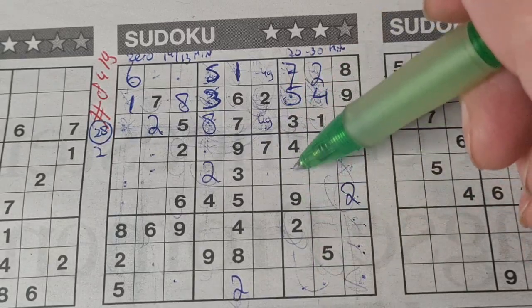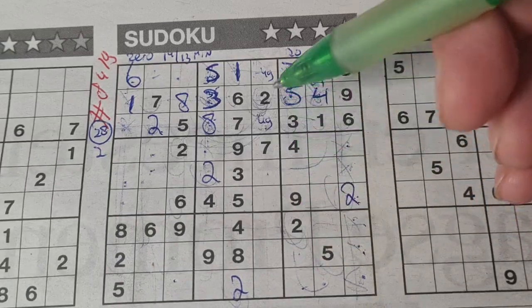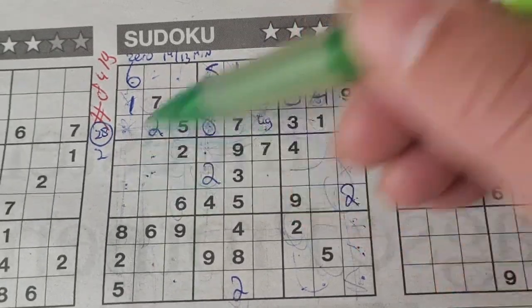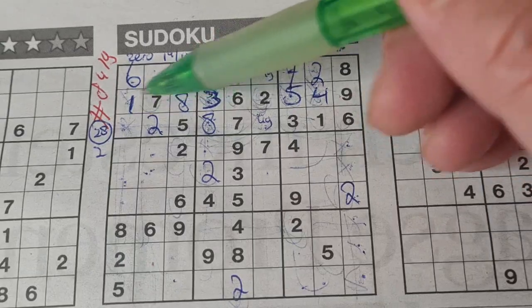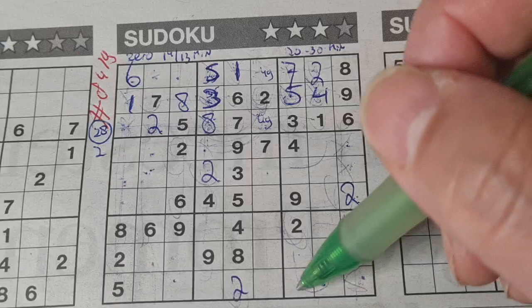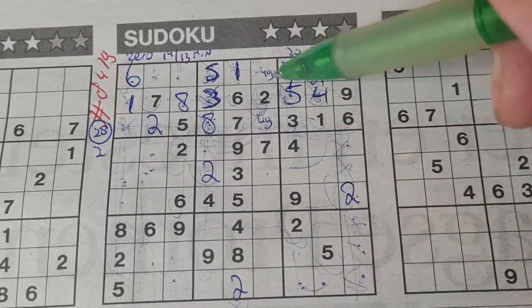1, 8, 6. Come on. Need a 9 here. Need a 9 there. We have a pair.